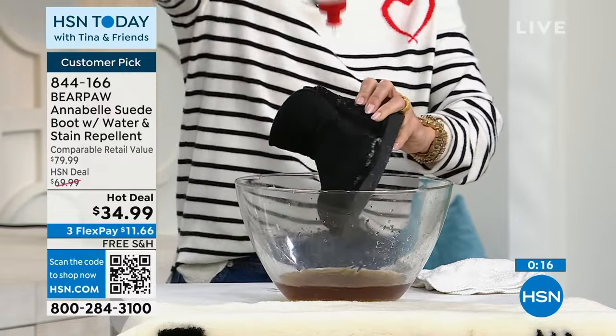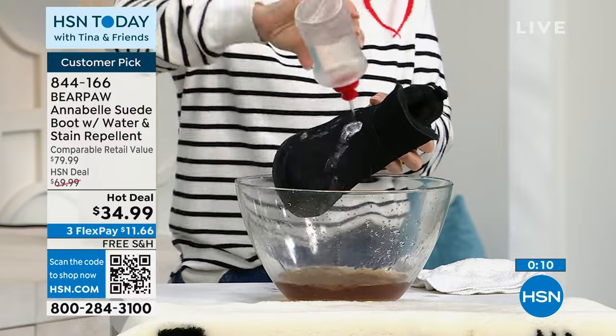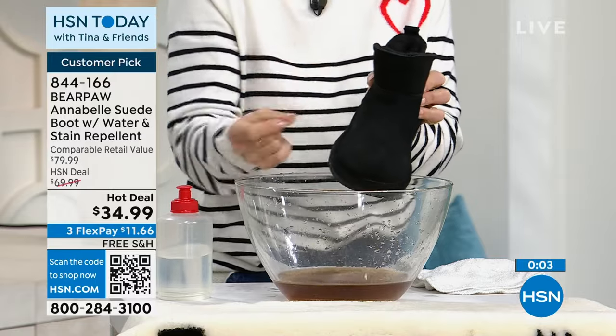I'm pouring water all over the black so you can see how it just beads up and rolls off. And that, of course, is the Bear Coat that we were talking about with the prior boot. You don't have to worry about not only your boots getting stained and dirty, but look at this. It is absolutely completely dry.